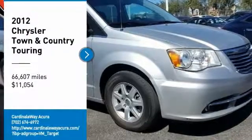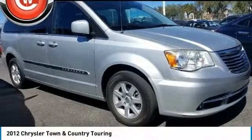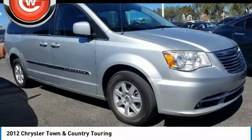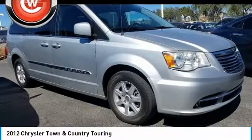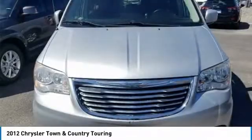Come test drive 2012 Town & Country. Town & Country's V6 engine provides plenty of power while still providing the fuel efficiency you look for in a vehicle. Tow up to 3,600 pounds when your Town & Country is equipped with a towing prep package.